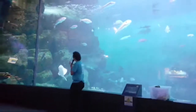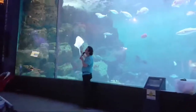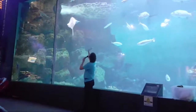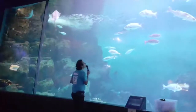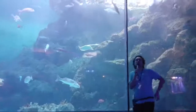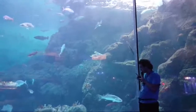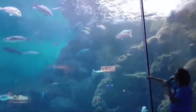We've got one of our rays showing off. So this is one of our small-eyed rays. There are actually quite a few different types of ray in this tank. So that's a small-eyed ray, and also somewhere we have a blonde ray up there. Not doing the best job of showing off, but well done. There's a blonde ray.